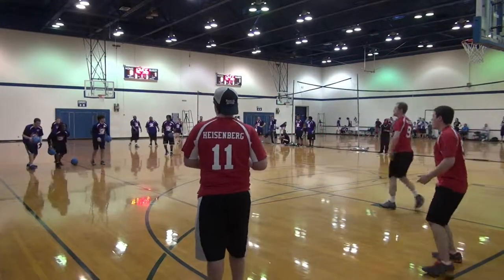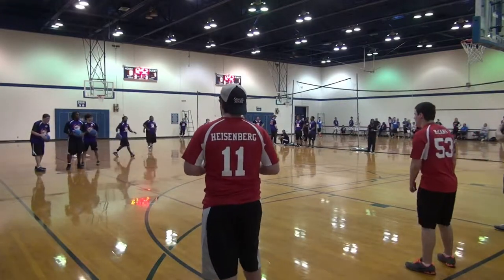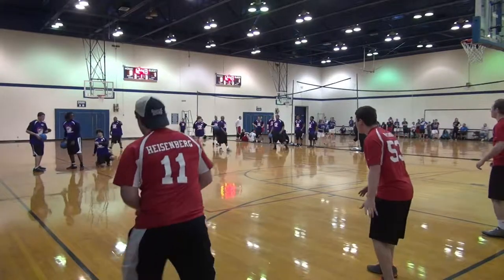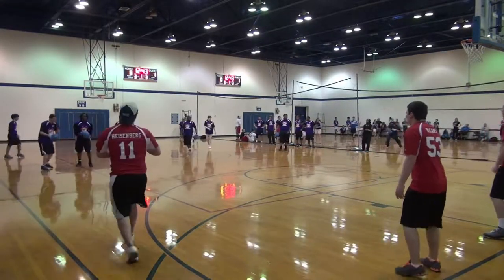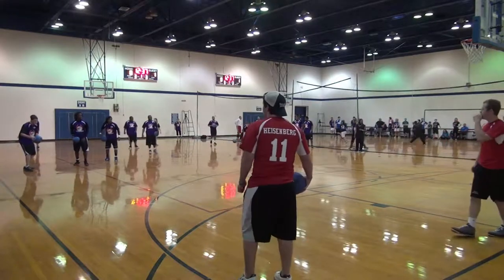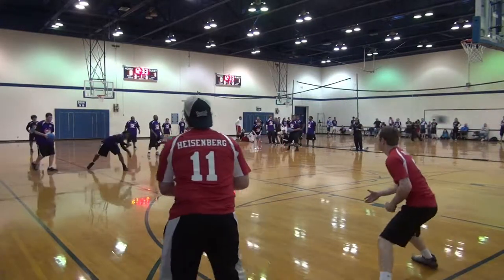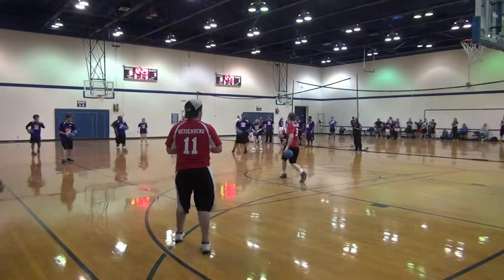I'm uncertain right now if Miami has anyone on the court that can grippy. Looks like number 7's going to give it a shot. And number 7's throw takes down number 48. Or not. It looks like the ball was blocked before it got to him. And a really great catch takes out number 55.